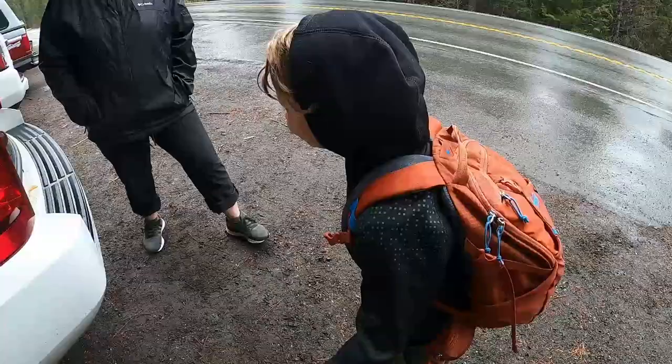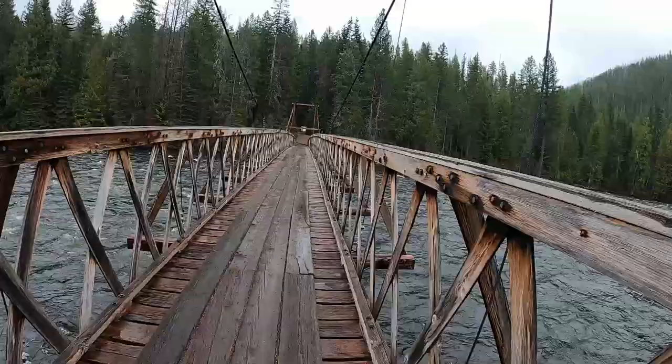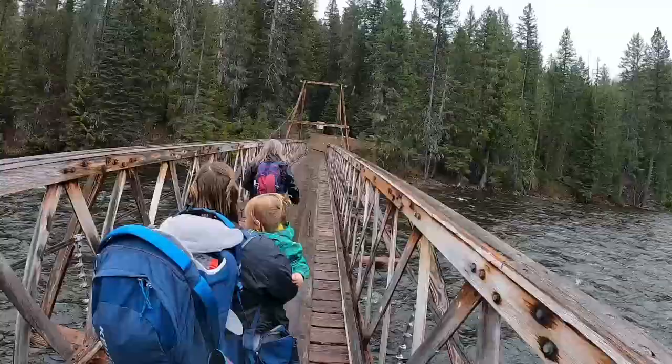Me and Marlo just come to this really cool bridge. This thing's awesome. Just a wooden suspension bridge. It's cool. What do you see? River's pretty high. Here we go.